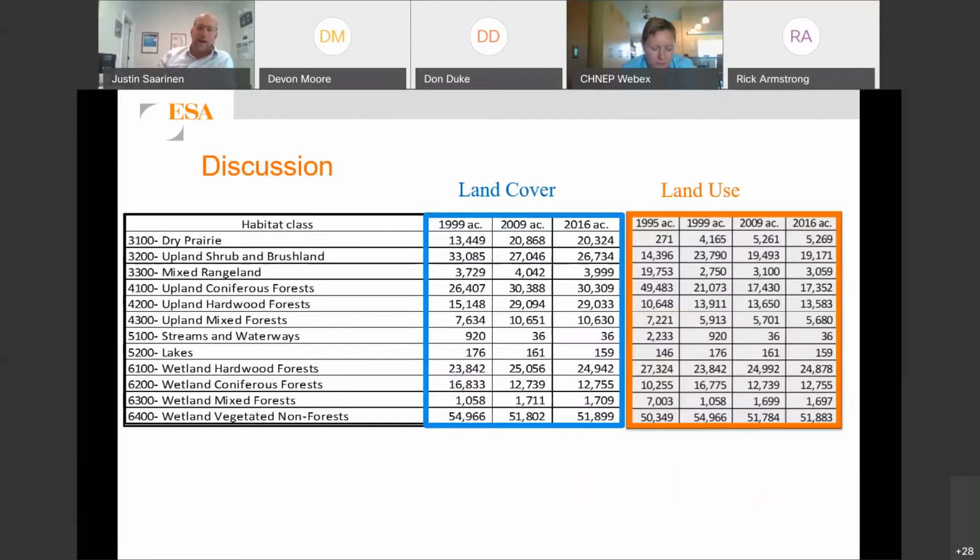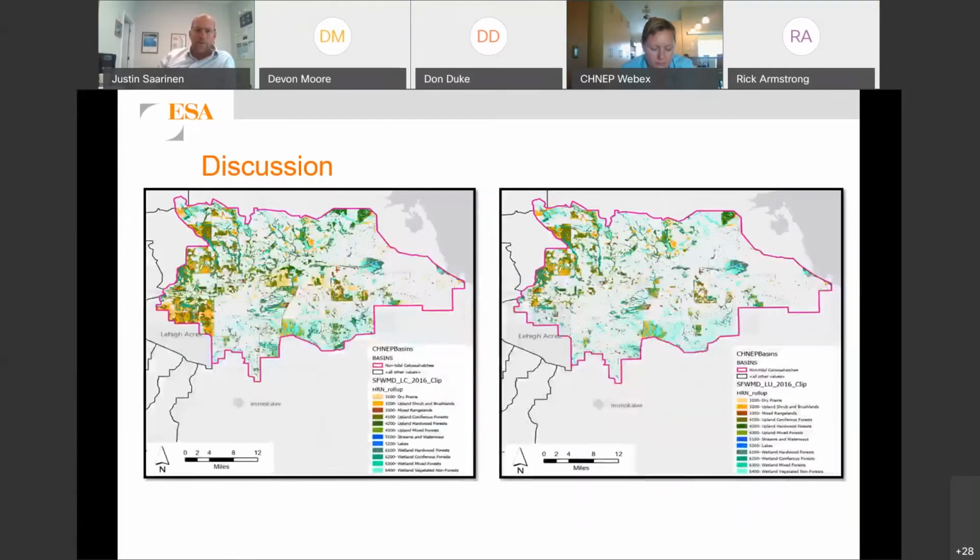And if you look at the next slide, this is where I would ask you to look at the maps and look for where the differences are. You'll see that particularly in the area around Lehigh Acres, in the southwestern portion of the study area, there are differences in how land cover, which is on the left, is mapped compared to land use, which is on the right.